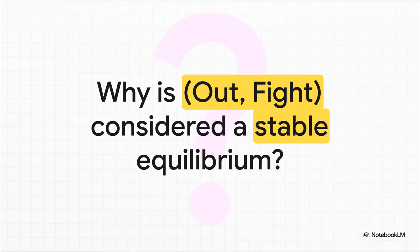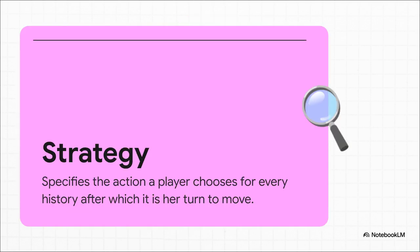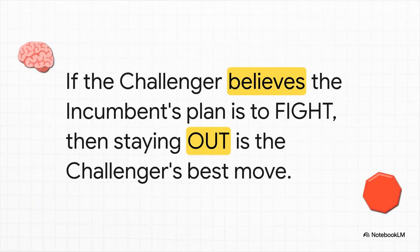Well, it all comes down to a tiny but crucial detail in how we define a strategy. You see, in game theory, a strategy isn't just your initial plan. It's a complete contingency plan. It's a full rulebook that says what you will do in every possible situation that could ever come up. And that right there is the key.